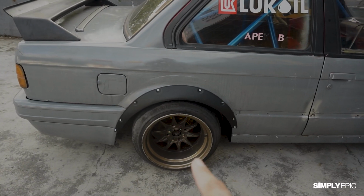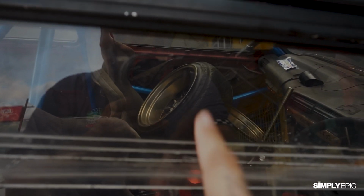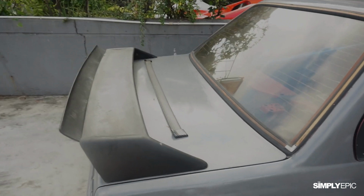Well, at the back here there's a 15-inch rim, but anyhow the owner did give me another pair of this 17-inch rim, and of course, you can see there's another pair of the 15-inch inside, so there's another pair of the 17 in the boot. I really like this spoiler because I believe this is kind of like a signature spoiler for the E30. I'm not sure, I might be wrong, but anyhow I'm keeping this.